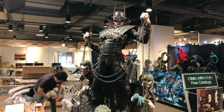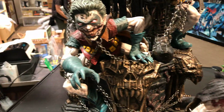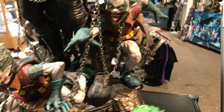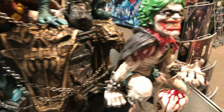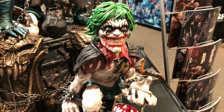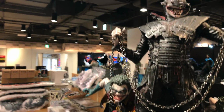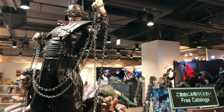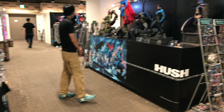This is a masterpiece. Although I'm not getting it because I really don't know the line, and I just don't have the space, you can see that it's designed very uniquely. This is Damien, the exclusive, and it's from the Dark Knight Metals series. This has been shown before in previous events, such as the San Diego Comic Con and the Summer Wonderfest that just happened recently.